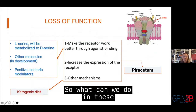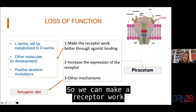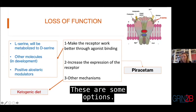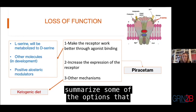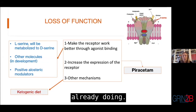So what can we do in this loss of function mutation? We can make the receptor work better through agonist binding. We can increase the expression of the receptor, or we can use other mechanisms. These are some options. There are probably more than these, but this is just to summarize some of the options that we can already use, and we are already doing.